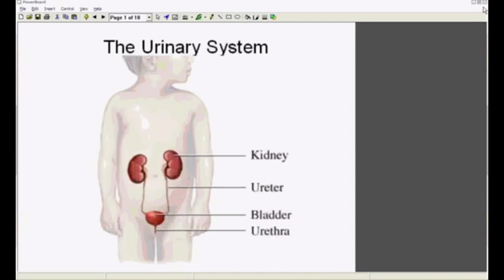The urinary system is that part of your body that's responsible for filtering out different types of waste products from your blood and then concentrating those waste products in a fluid called urine to evacuate them from the body. The urinary system consists of not too many parts. It contains two kidneys, the tubes called the ureters, which connect the kidneys to the bladder, and then a small tube called the urethra, which allows for fluid, the urine, to exit the body.